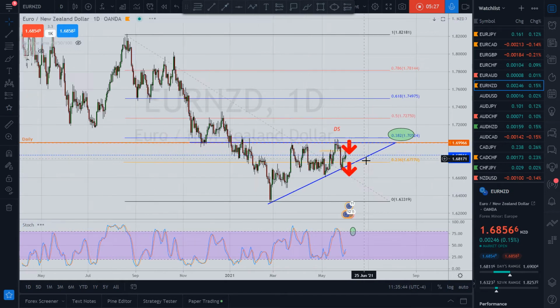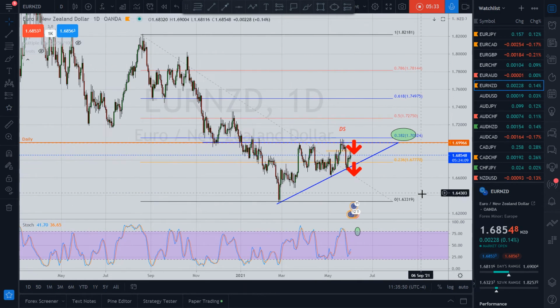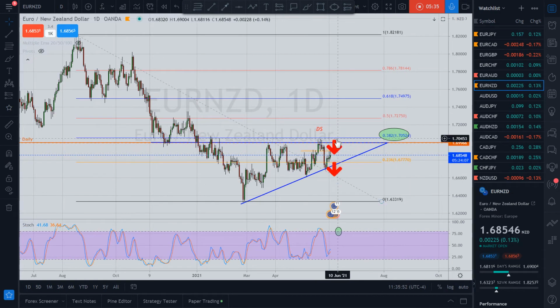Next, Euro New Zealand dollar. This one's in a rising triangle, and I'm looking for a short position on this one. You see, this is a 38 fib level. We've hit it a couple of times. If it comes up here again, this is where I'll get involved, with some bullish, bearish price action.